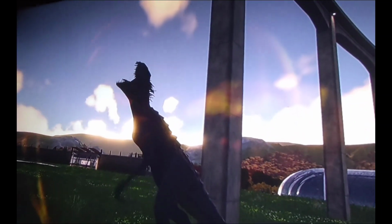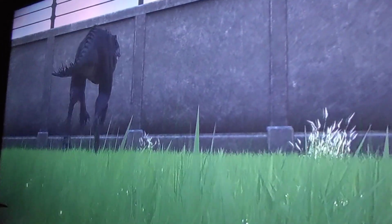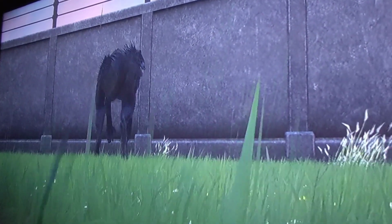As nighttime comes, most dinos at the park sleep, but for one deadly, poisonous, unpredictable hybrid, things are just about to begin.